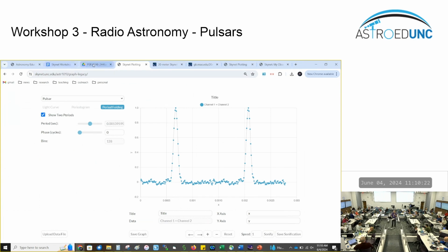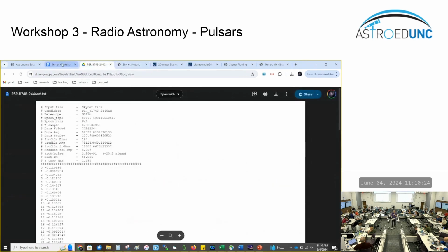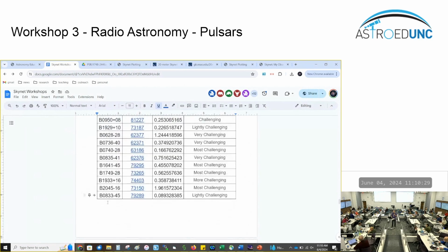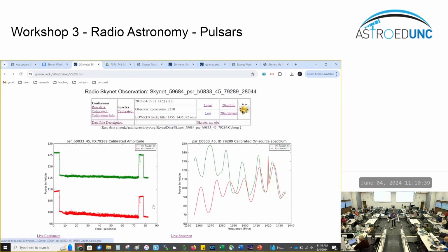All right, now there is one more pulsar because Stan insists. It's actually in our curated list, at the bottom of the list. It's basically B0833-45. If you feel brave, you can choose this one. It's the brightest pulsar in the southern hemisphere, located in the Vela supernova remnant. So this is known as the Vela pulsar.